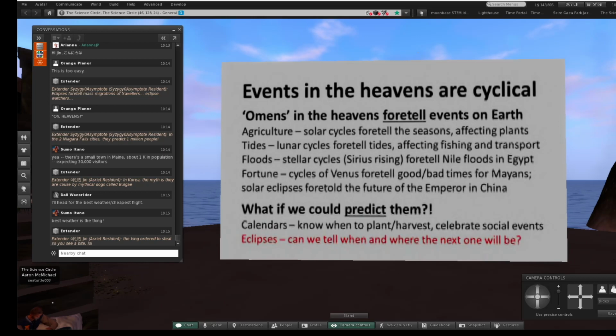The solar and lunar cycles do foretell the tides, which affect fishing and boat transport and such, and floods. Like you probably know about when Sirius, the dog star, is rising during the dog days of summer, basically foretold that the Nile would flood, and then the Mayans and cycles of Venus and solar eclipses foretelling the future of Emperor in China, all those sorts of things.